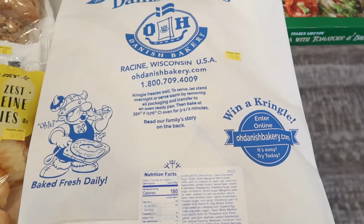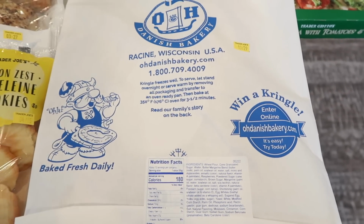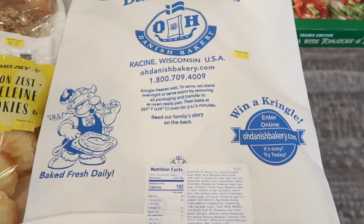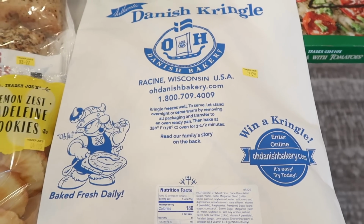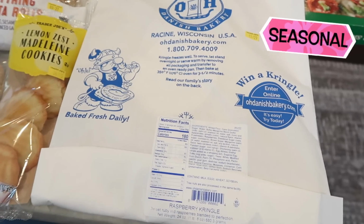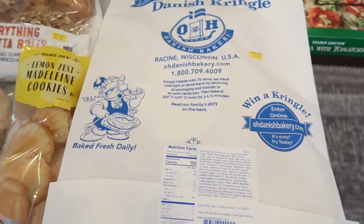I have a lot of people always ask, like, what does it taste like? What does it look like? So if you wanna see more about this, I am going to be opening this and trying it in the taste test, even though I've had it multiple times, and it's an amazing Danish pastry. They're so good. So raspberry is the flavor in right now. It's a seasonal. It's not at Trader Joe's very long, so grab it while it's here.